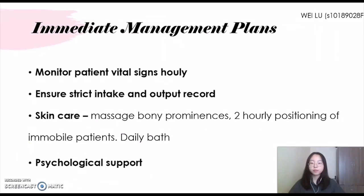The immediate management plan. Monitor patient vital signs hourly, because hypertension, tachycardia, and tachypnea may indicate excess fluid volume. Ensure strict intake and output record to assess fluid status. Provide skin care to prevent skin breakdown due to deposition or irritation by toxins in the patient's skin. Also provide psychological support because there are many complications of acute renal failure. This may stress our patient, and we have to provide emotional support.